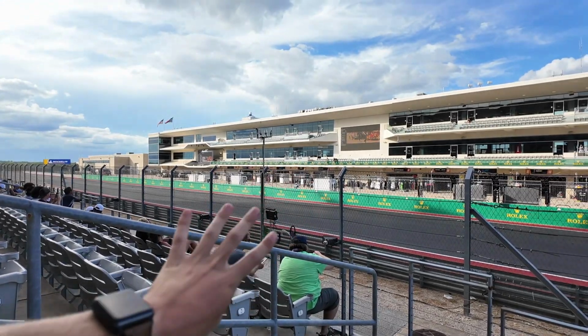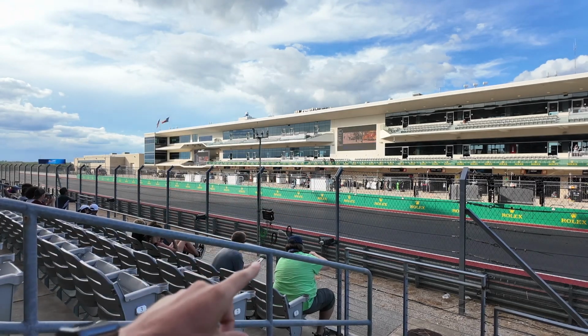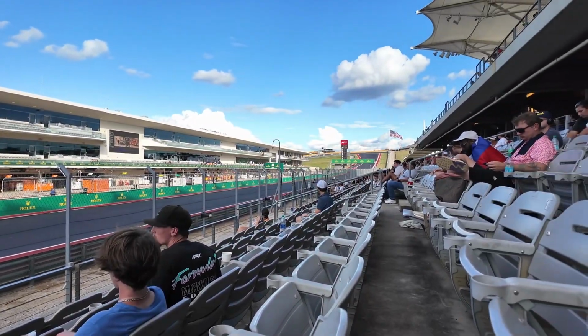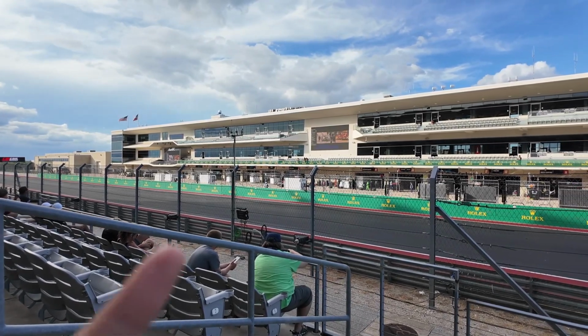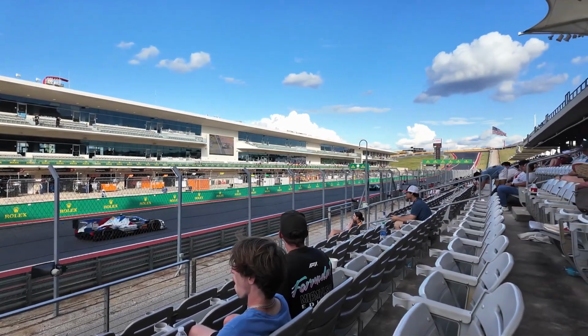They're going for the undercut for third place, basically. They're trying to beat the Ferrari back out. So when the Ferrari comes in and pits, they'll have clear air in front of them. So basically, the Cadillac's trying to undercut the Ferrari and get up into third place for the last stint. We'll see if the Cadillac can undercut. I'm hoping that they can, but it is a pretty far gap between them and third.